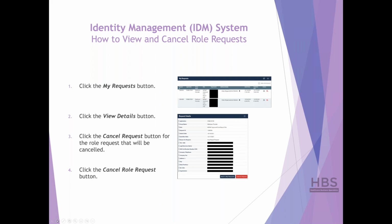There'll be different action icons on the far right. You can kind of see them. They're blue and red on the screen.